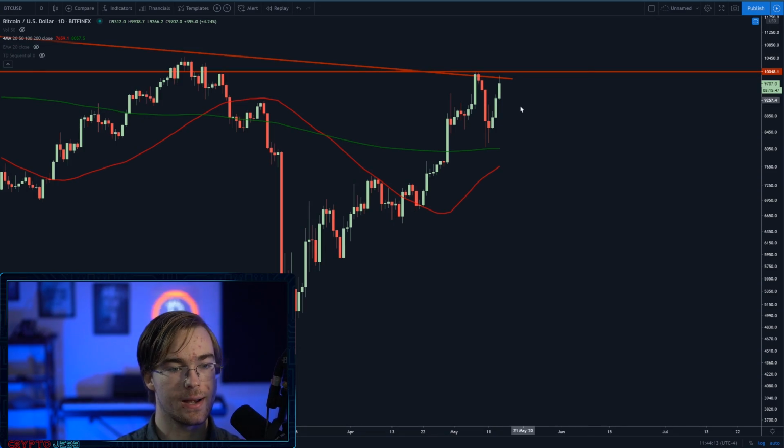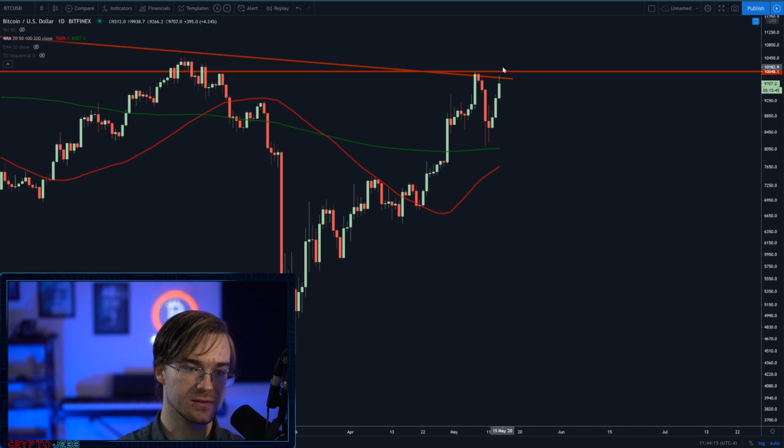Nevertheless, what we're looking at right now is a classic example of the convergence of support and resistance. In this case, the convergence of resistance, of course, because we're not above it just yet. Hopefully we will be. But for now, we can see that $10,000 and our downtrend are aligning right there to make us kind of this zone of resistance right in here.